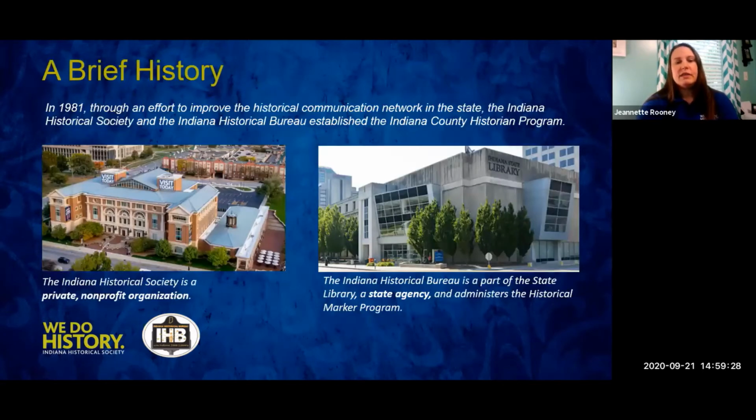Okay, let's start with a little background. The County Historian program was started in 1981, and it was started to help improve historical communication across the state. The program was and still is a partnership between the Indiana Historical Society, which is a private nonprofit organization. You can see the image there on the left, and the Indiana Historical Bureau. They're a state agency that's part of the Indiana State Library, and their building is there on the right.